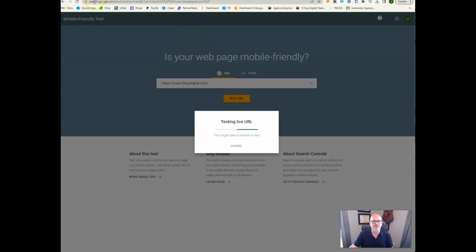This is also Google. This is search.google.com/test/mobile friendly. I'll include a link in the comments or the description below so you can grab it and hop over here if you want. And this will basically check your site and make sure that it shows up correctly when done on a mobile device. It's pretty quick usually. I'm going to just stall here and keep trying to talk, and hopefully this thing will finish up real quick.